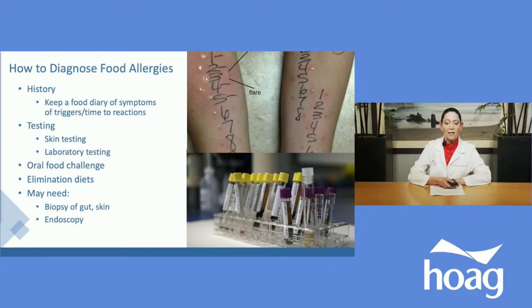Other methods to diagnose a food allergy include food elimination diets. This is important with delayed food reactions because a delayed food reaction could not be identified in the office with an oral food challenge, because the symptoms can happen 24 to 72 hours later. With these elimination diets, they're usually used for 3 to 6 weeks to see if symptoms resolve off the food. Sometimes the allergist will actually ask you to reintroduce the food to see if, with reintroduction, your symptoms are reproducible.